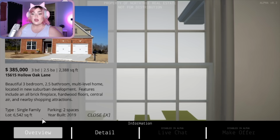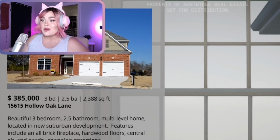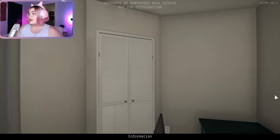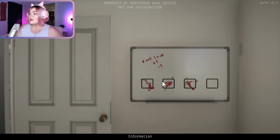Yeah. Oh, the overview of this place. Oh my God, $385,000. Depending on what state that's in, I would take it even if the murder happened 5 minutes ago. Here in LA, you can't even start to get a house for under $1 million. Don't look at it. I fear that I have looked at it.